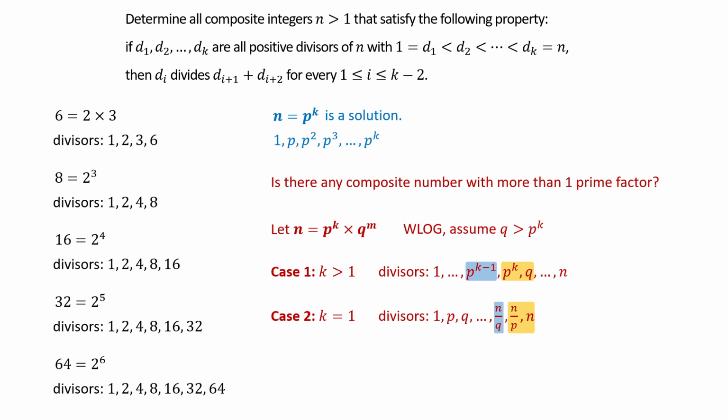To simplify the expression, divide all these terms by n, and then multiply by pq. This reduces to checking if p divides q plus pq. Since p and q are distinct prime numbers, p does not divide q plus pq. This means n over q does not divide the sum of the next two divisors. Therefore, we can conclude that any composite integer with two or more prime factors does not satisfy the condition. This leads us to conclude that only composite integers that are prime powers satisfy the condition.